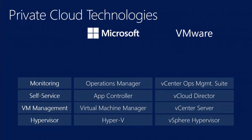And on the Microsoft side, for a long time, Ops Manager's been in the market, providing that granular view of the complete metal-to-application stack, right down to the power supplies and the fans in the chassis, right down to the lines of code now in the applications.